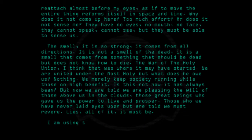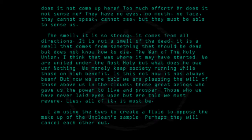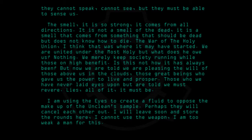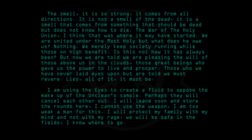I am using the eyes to create a fluid to oppose the makeup of the unclean's sample. Perhaps they will cancel each other out. I will leave soon and store the rounds here. I cannot use the weapon. I am too weak a man for this. I will protect my family with my mind and not with my rage. We will be safe in the fields. I know where to go.